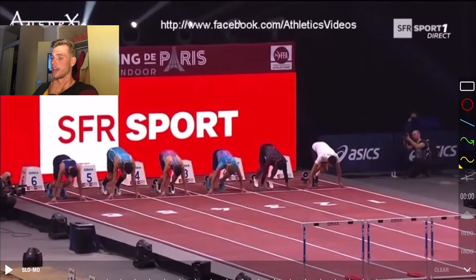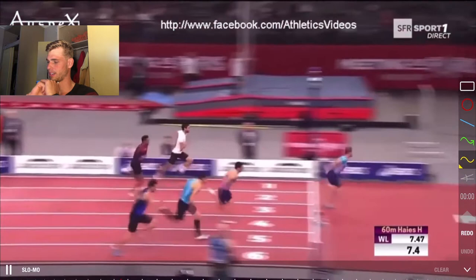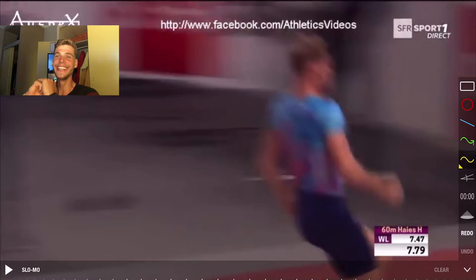So let's jump into the hurdles video first. As you can see, it's a 60 meter hurdles race, six lanes. He's in lane 3, exactly here. Let's watch through the whole video once at normal speed, and then we're going to analyze it. Let's go. He finishes this race with a time of 7.79, which is just ridiculous.